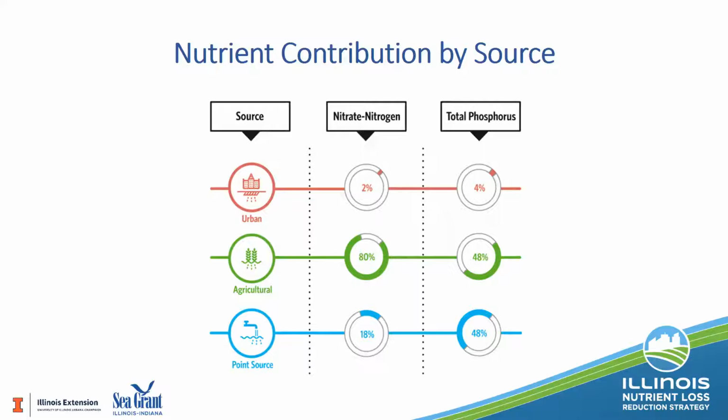But there, as I said, they'll be focusing on agricultural practices, but what about stormwater? So there's our urban stormwater there at the top. Stormwater makes up the rest of what we're looking at, and it looks kind of small, right? 2% and 4%. But I want to point out that it's really important to remember that the numbers that I'm showing you here, those are regarding waters leaving the state of Illinois.